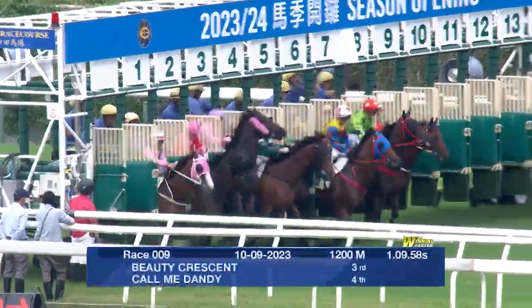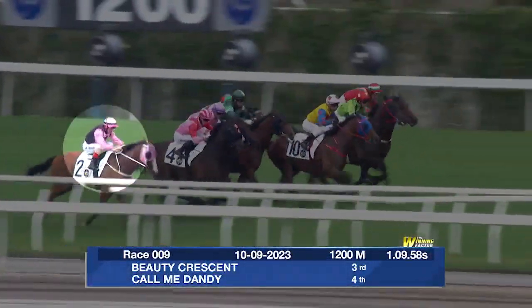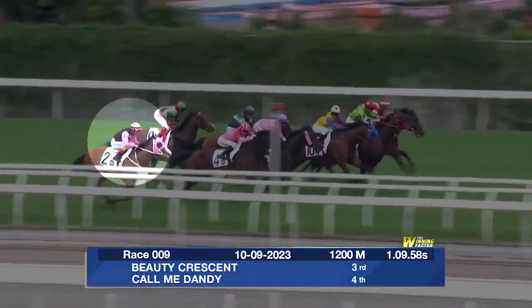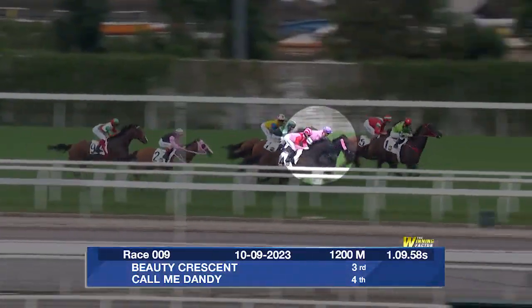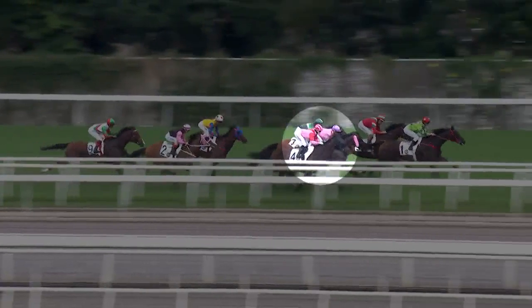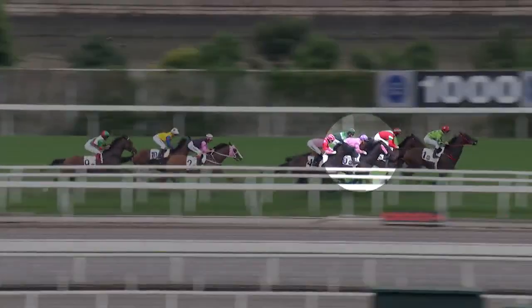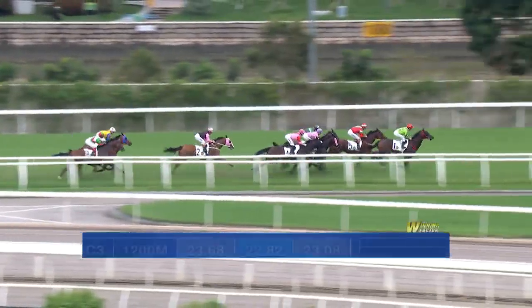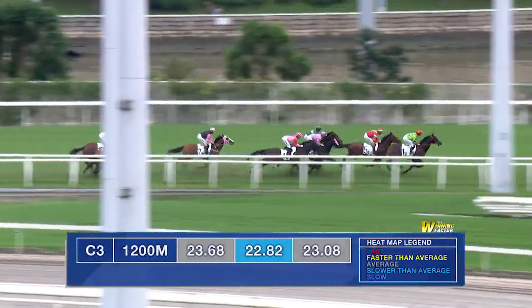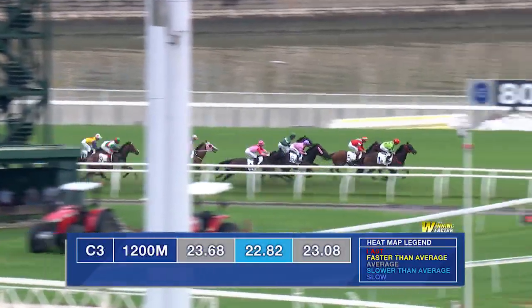This is race 9 and gate 1, black and pink colours for Beauty Crescent, who was a bit slow to get going out of the gates, while in barrier 3, Call Me Dandy, also in pink colours, jumps in the air a little, but he's quickly forward into a nice spot. Now, smart riding here from Andrea Atzeni on Beauty Crescent in the first 200 metres as he moves off the rail to get into the slipstream of Call Me Dandy.